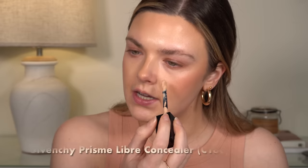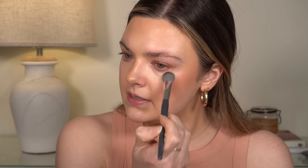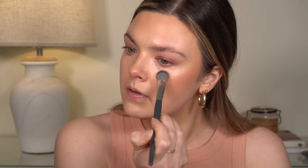I'm probably going to add some powder blush in a minute, but I'm going to use the Givenchy concealer first. I got this during the Sephora sale. I have the shade C180, and I'm going to blend that in with the A506. I do really enjoy this concealer so far. It's very new to me, but I really like it. I think it says it's medium coverage. Definitely not a full coverage concealer. Even if you applied a lot of this, you're not going to get a ton of coverage from it, but it's a really solid medium coverage and very hydrating. It spreads easily. It's a good one.